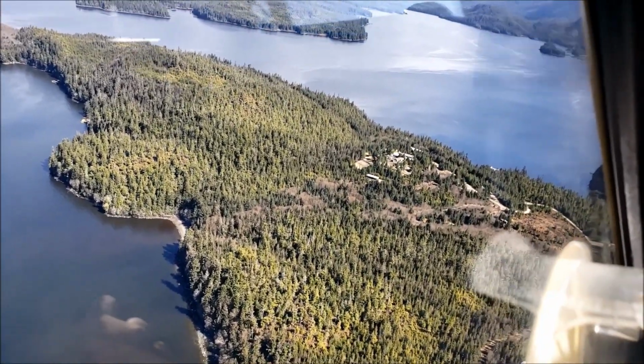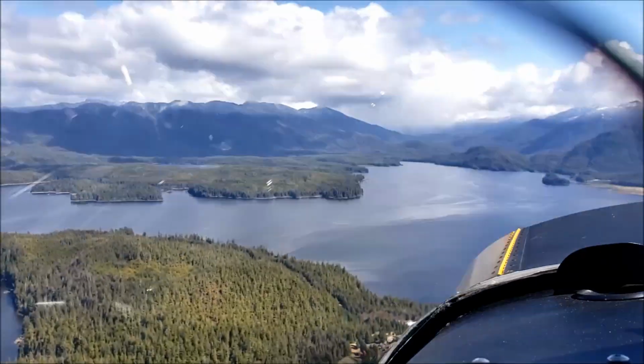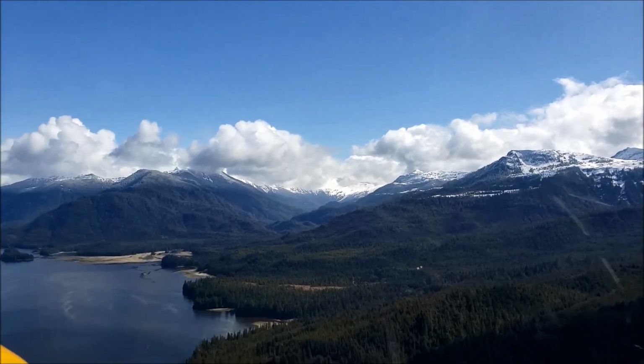There's a logging camp right there showing up now. And we'll head out this little peninsula and circle around the bay, and then head up on north towards Windham Bay.